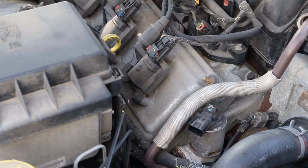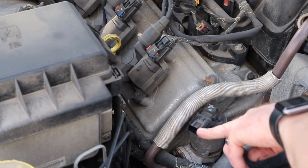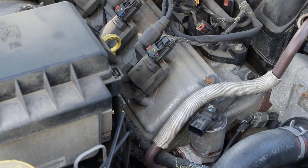So the EGR valve has 2 8mm bolts right here, and then on the front, connecting it to the cylinder head, are 2 10mm bolts. One looks like it's pretty easy to get to, the other one might cause some trouble. So let's start off with the 8mm bolts.